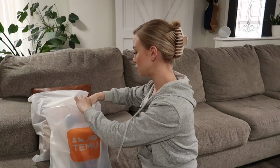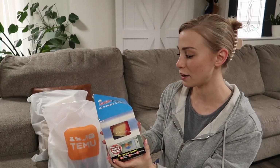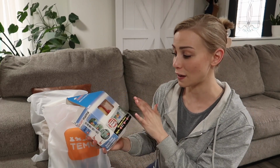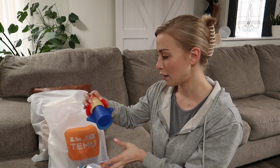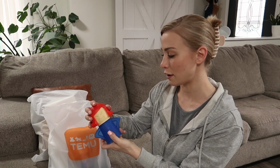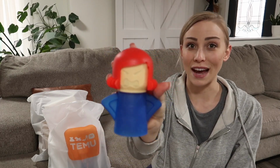The first thing I pull out is the Angry Mama microwave cleaner. First impression is that the box is pretty beat up, but let's check out the product. So the Angry Mama microwave cleaner is in perfect shape. There's nothing wrong with it, and it was $1.68 compared to $7 to $10 online, so not upset about that.